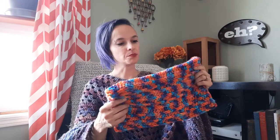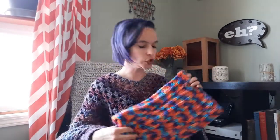But yeah, so this is a nice, I feel like it's very vibrant. This is a roving wool as well, or it's not wool, it's yarn, it's not wool. It's polyester, acrylic. It worked together really nice. I used a Clover 9mm hook. I don't have it with me right now, sorry.